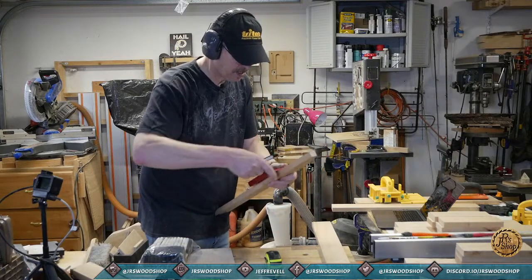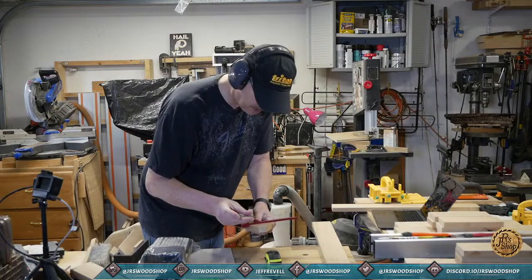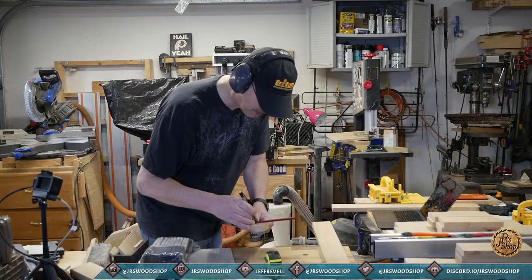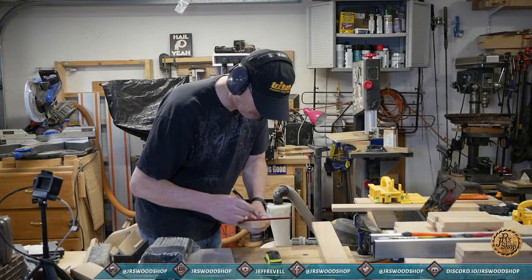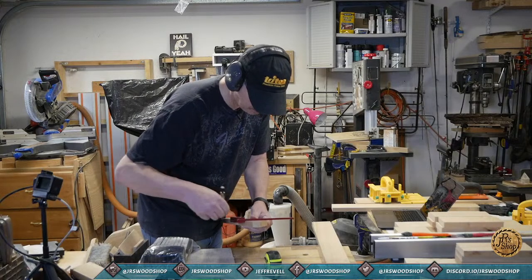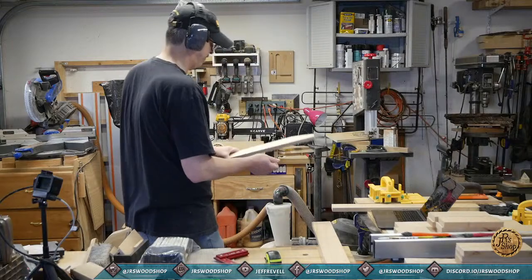Let me get this lined up, get my cut line on here. And I like to put my pencil lead on my mark and then slide the square up to the pencil lead. Try not to push the pencil lead out of the way. There we go. And just trying to get my most accurate mark I can.